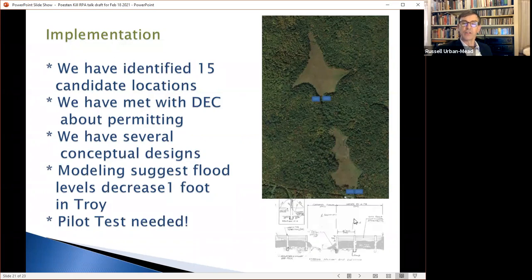Let's see. So I just wanted to show you. I tried to put these things all together. I was trying to be too cute. So there's one, and then this is what it looks like. It's just the outlet control. That's what those two blue boxes are, just for demo purposes.